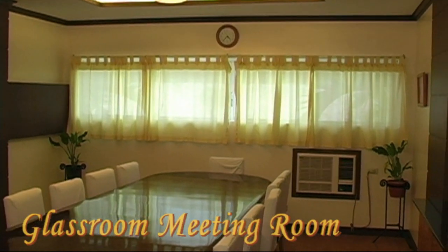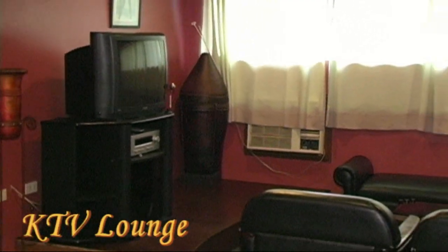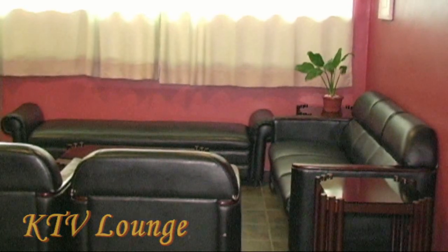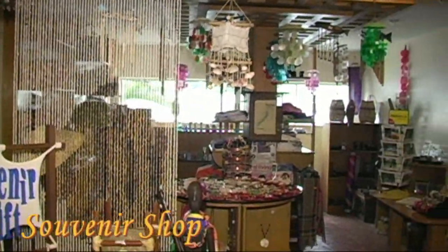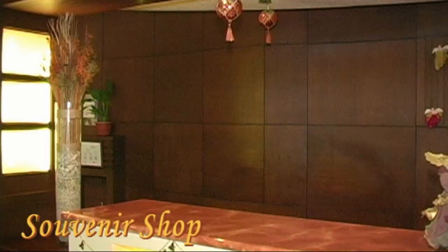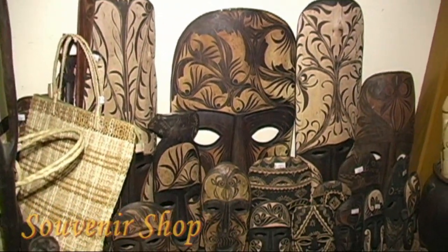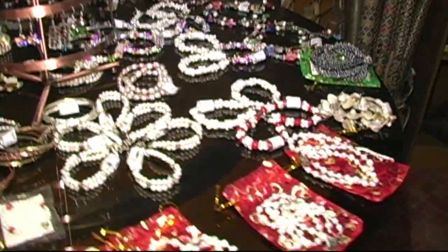Here they have a business meeting room, really nice. KTV lounge for your party for karaoke. They have a souvenir shop. All these items are made by locals there in the Puerto Princesa area.